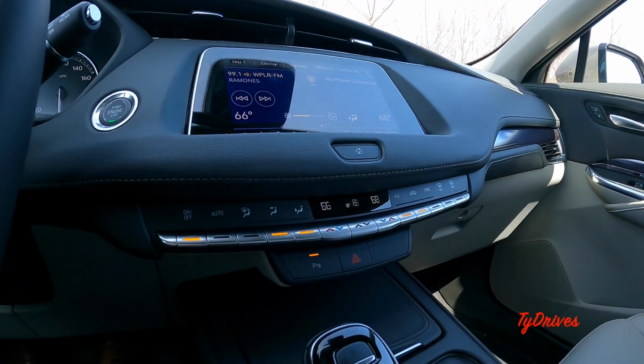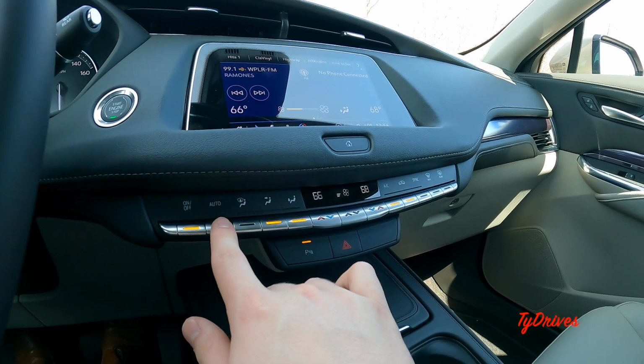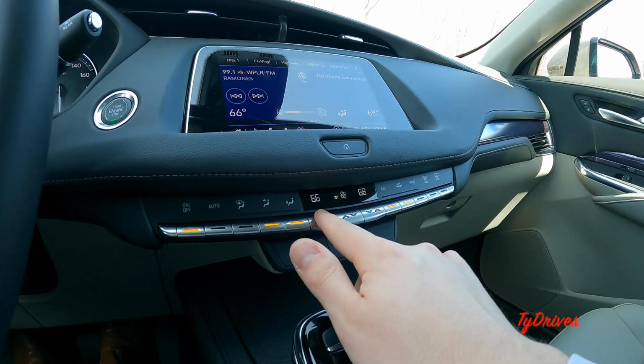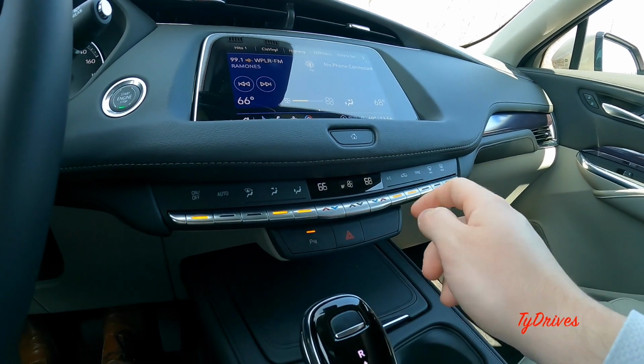Taking a look down here is, of course, our nice array of physical climate control buttons. Working from left to right, we have the on-off automatic function, all of your where you want the air to blow. We have our temperatures to either side and fan speed right in the center. AC controls, sync, and your two front and rear defrosters.